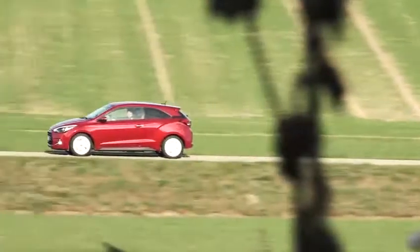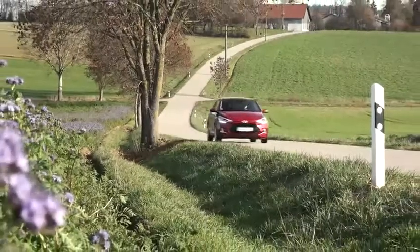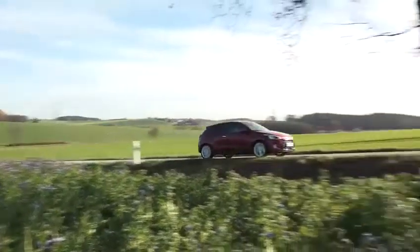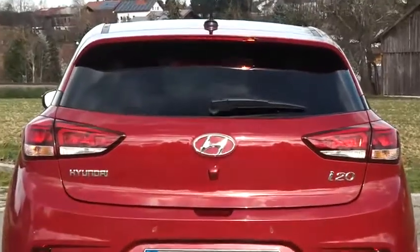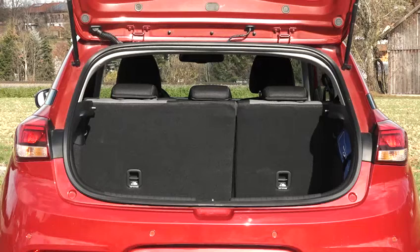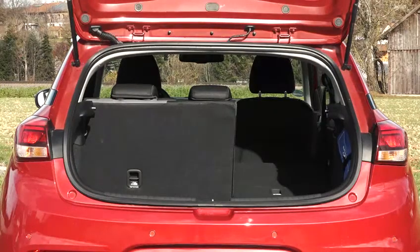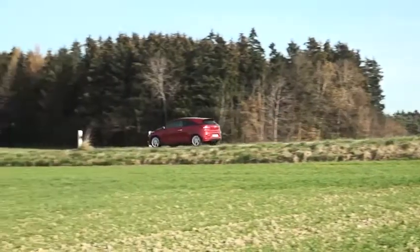Hyundai emphasized the modern presentation of their fleet of vehicles, and so even the i20 Coupe has a variety of modern assistance and safety systems, such as brake assist, cruise control and hill start assist on board. Hyundai have also convinced with the i20's boot. With a load space that goes from 336 to a maximum of 1,001 litres, the Coupe does not need to fear comparison with its German rivals.